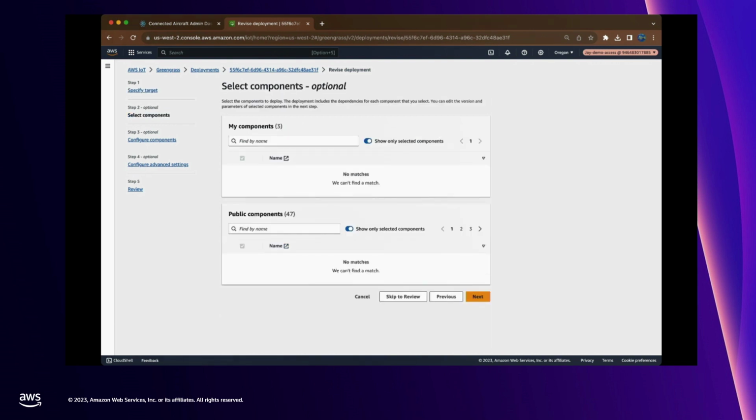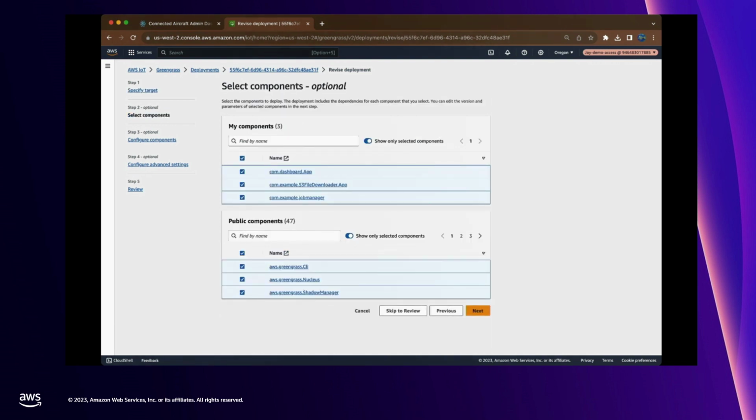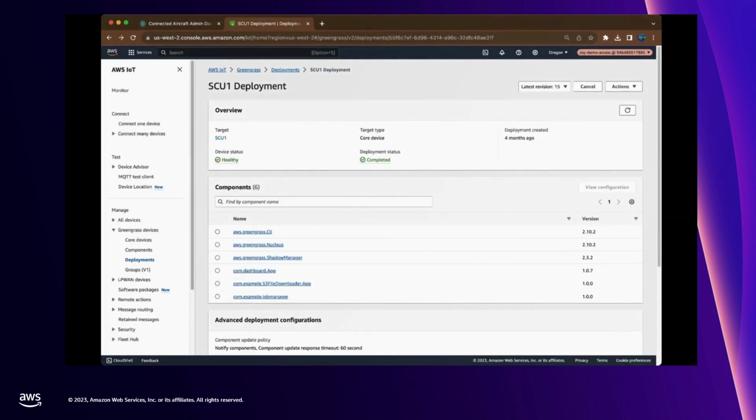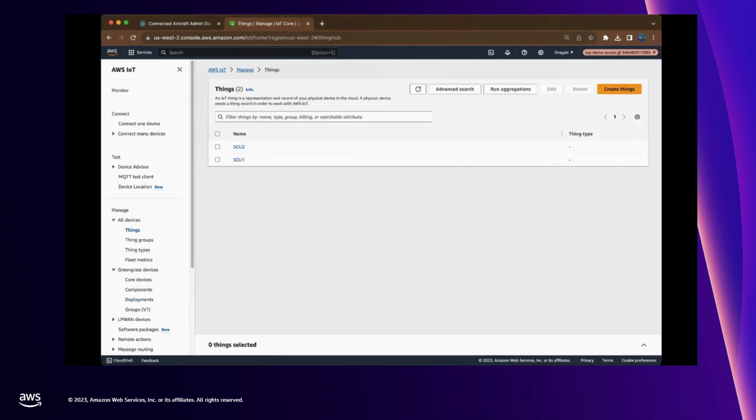When you have a deployment, one really powerful thing you can do is revise it, but you don't have to revise the entire thing. A deployment might consist of 6 or 7 different components, but maybe you only need to upgrade the version on one of those components. You can do that with the revised deployment capability. And in Greengrass, one really powerful thing is that components can be both public and custom.